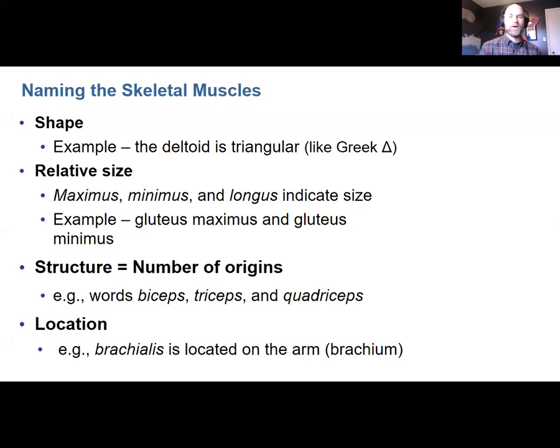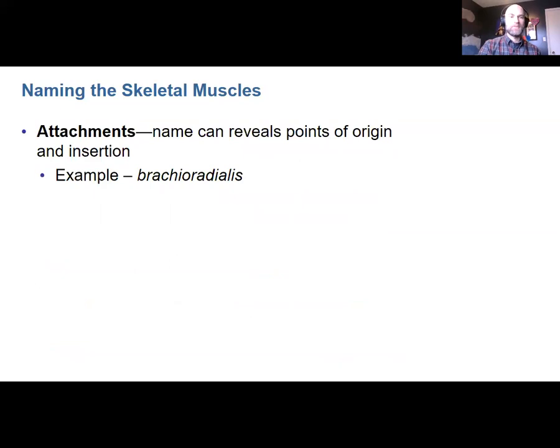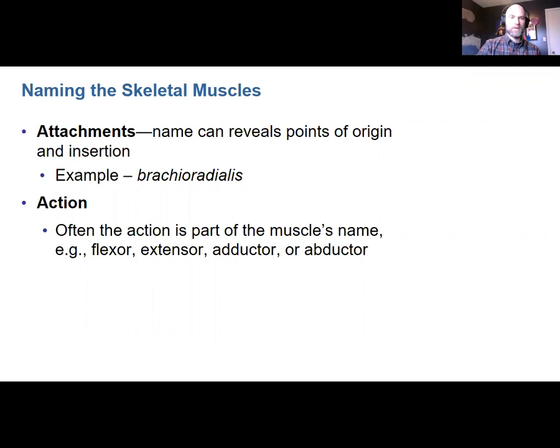And then we also have muscle names based on where they are. So the brachialis is located in the brachium. That's up here, working synergistically with your bicep. And so given that muscles are generally named after their shape, their size, their structure, and location, that can help us remember some of the names. We also have muscles named based on their attachments. For example, the brachioradialis has its origin up here on the brachium and its insertion down there on the radius, brachioradialis.